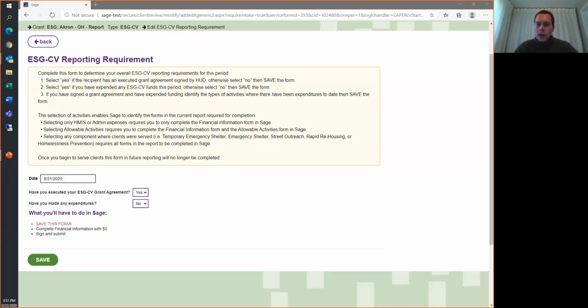I see a new question from Carla. If not all CV1 are executed, but some are, are we answering yes to the executed? The execution is in relation to the recipient. Has the recipient signed a grant agreement with HUD? There's no way you should be signing a grant agreement with subrecipients, so unless you have the executed agreement with HUD. The answer will be yes, that you have a full agreement at that point, and we know some of your subs will be on and some won't, and you should report on the ones that have served clients or incurred other costs.